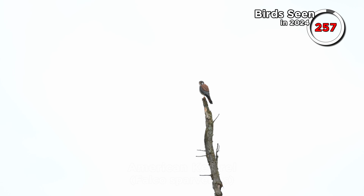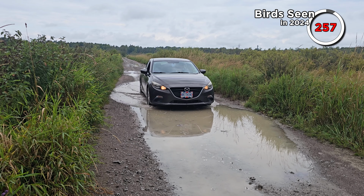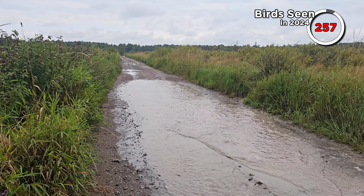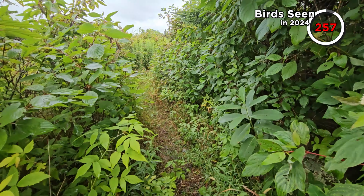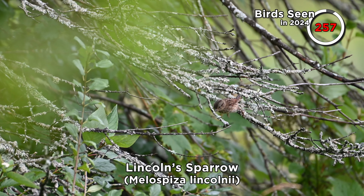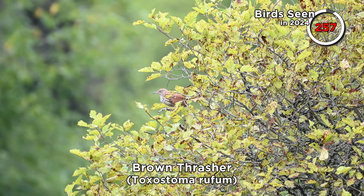We actually got into a bit of a quandary. There'd been heavy rain over the weekend and the road was flooded, much worse than this puddle that I'm showing you here actually in places. Carden Alvar is hard on a front wheel drive hatchback car at the best of times, but we had to turn back from the flooding. There's a trail called the Sage Wren Marsh Trail, but as you can see, it was hopelessly overgrown. Despite that, we did see a Lincoln's sparrow, and several song sparrows too, and a brown thrasher chilling out on the edge of a shrub.